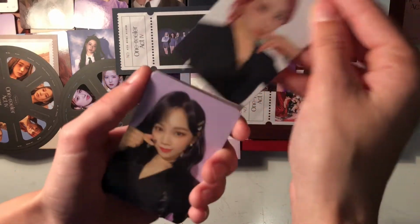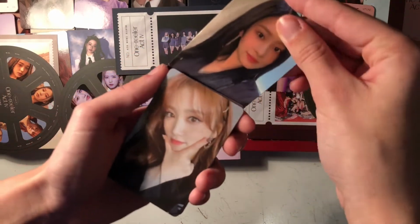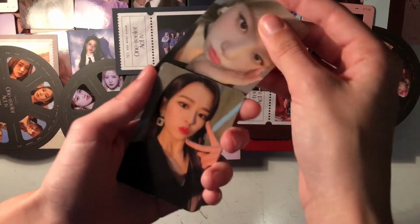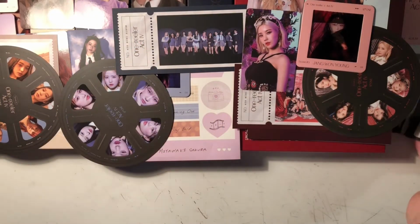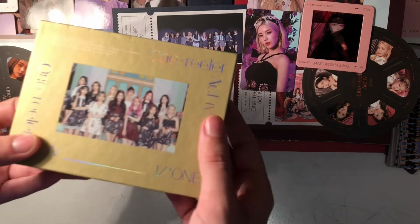I wouldn't say this is my favorite Chaeyoung card, but it's quite cute. Aw, she looks so good here. And so, yeah, that's the pre-order cards. So I'm just going to set these over here. And then I also got the Kino.